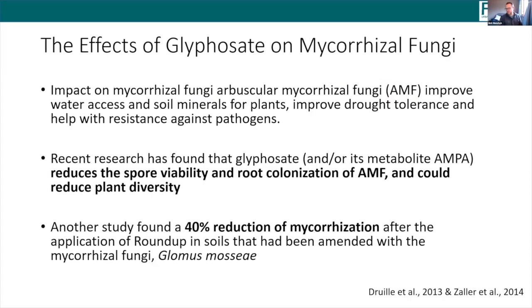Here's another paper. This is newer. It's two papers in about 10 years ago. And they looked at mycorrhizal fungi, in this case arbuscular mycorrhizal fungi. And we know that mycorrhizal fungi, a lot of you probably know, it's beneficial. It's kind of the rule, not the exception. Most plants have some sort of mycorrhizal relationship. This improves uptake of nutrients and minerals, and improves the plant health. And this research found that glyphosate can reduce the spore viability and root colonization, and could potentially affect plant diversity and plant growth and plant health.